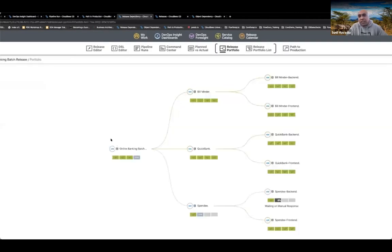Dependency management. This is a key feature of CloudBees CD. Now, you are deploying multiple applications in a particular release. In this case, online banking batch release on the far left is a release. And those things that you see on the far right are the actual components. Now, if there was any dependency between components, you would see that here. You can even initiate dependencies between components by using the SelfService Catalog, which you can see at the very top in the brown bar. Okay. So once again, dependency management is a key feature of CloudBees CD.